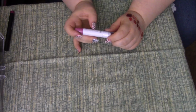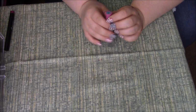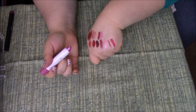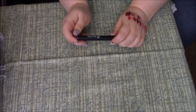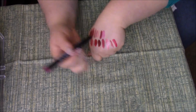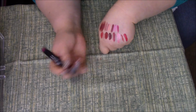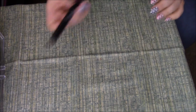Next we have an e.l.f. Jumbo Lip Gloss Stick in Flirty and Girly, and this is a glittery hot pink, and actually it's really cute. Then we have the e.l.f. Matte Lip Color in Berry Sorbet, and I do love this berry shade as well on me. It's screwed all the way down. Okay.